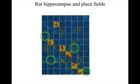The receptive fields of these pyramidal neurons are therefore called place fields, because the neurons only fire when the rat is in one particular place. Another interesting observation is that in familiar surroundings, the inhibitory neurons fired steadily, but in novel surroundings, their firing ceased.